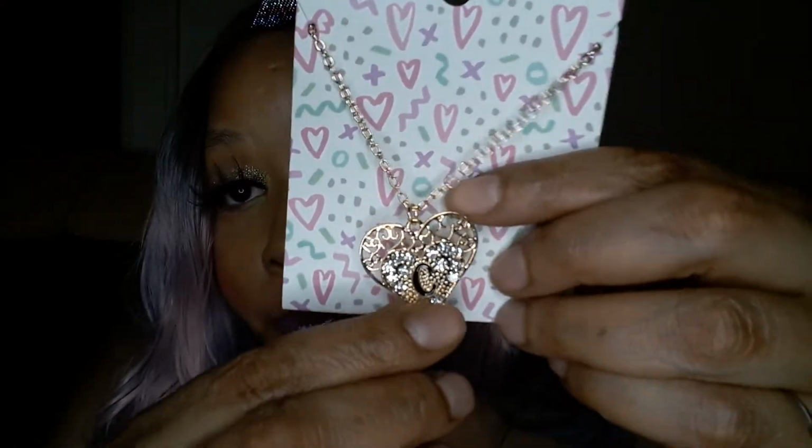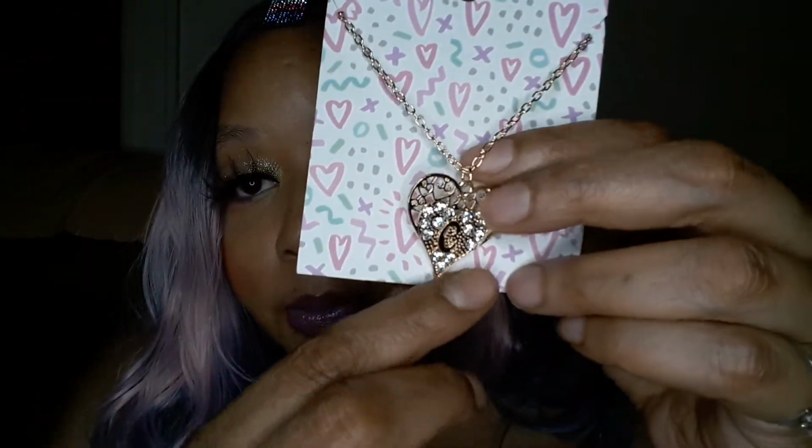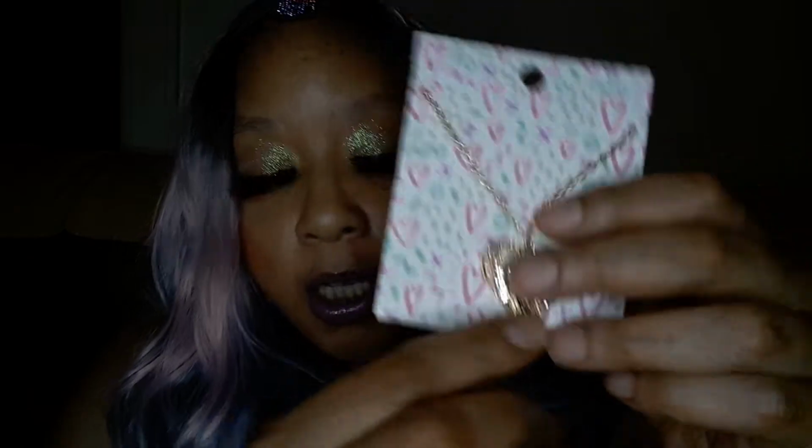I mean, like I said, I always appreciate the packaging, but sometimes it's too good. Y'all know what I'm talking about. All right, I did get my initial necklace. It's a beautiful heart with filigree in the back and some rhinestones. As you can see, that's the letter C. The letter M should be in here somewhere.